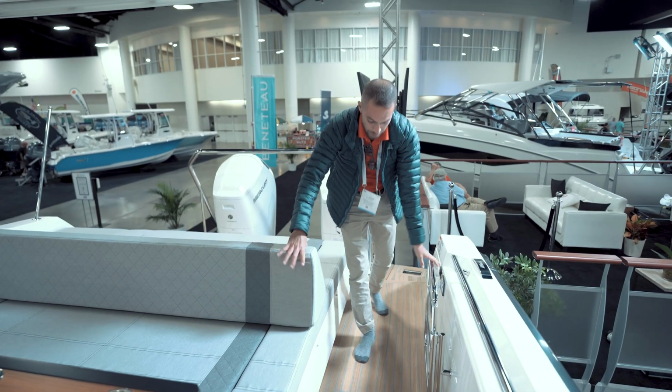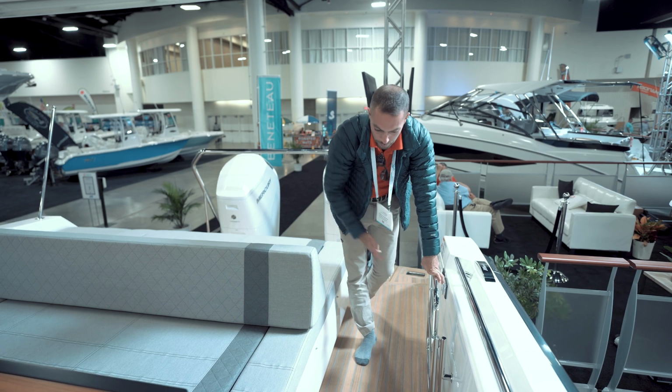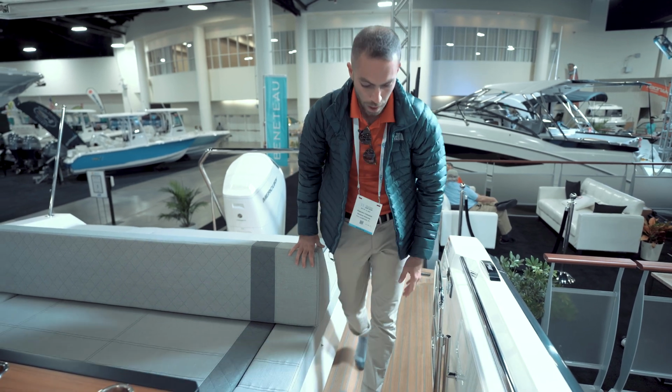There we go. You have a nice gate to block off the access point if you don't want anything rolling around. If you have some small kids, you're able to block this area off.